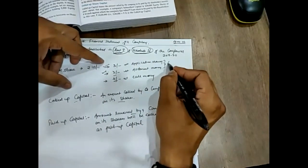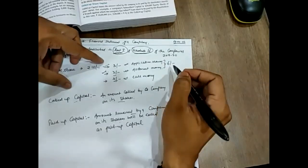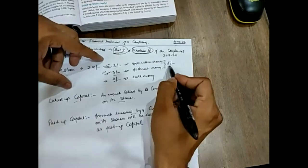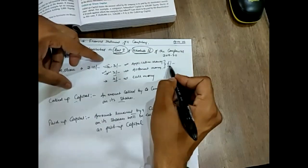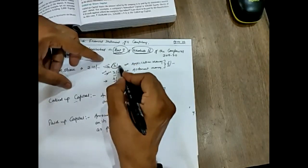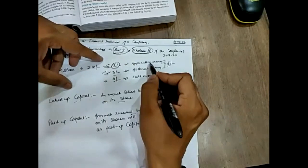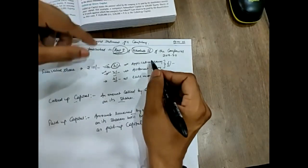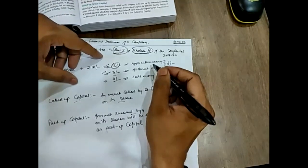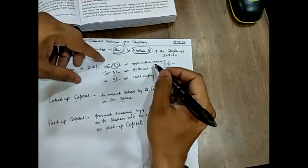Company ne 3 rupees application ka, 3 rupees allotment ka manga hai, that is total rupees 6 will be your called up capital. And out of this 6 rupees, suppose the company has received only the application money. So jitna paisa company ko mil chuka hai us share pe, that will be called as your paid up capital. So called means the amount called up by the company on its share is called as called up capital, and paid up means the amount received by a company on its shares is called as paid up capital.